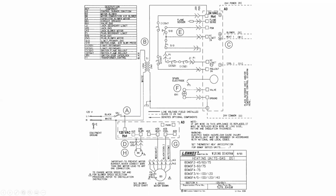These are high limit switches, and there appear to be 3 of them in this furnace. There are also rollout switches. There appear to be 2. All of these are normally closed, which would lead me to believe that in order for the operation to take place, they must remain in the normally closed position. Up here, we have the flame sensor. It connects into the control board. And finally, we have the pressure switch, which we can see from the semicircle shape, and it is normally open.